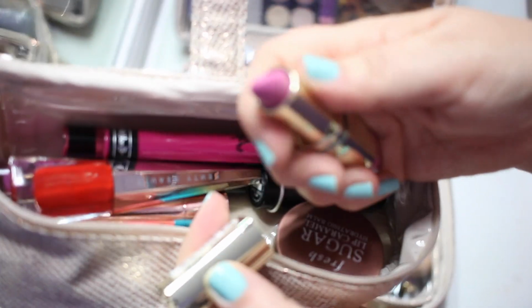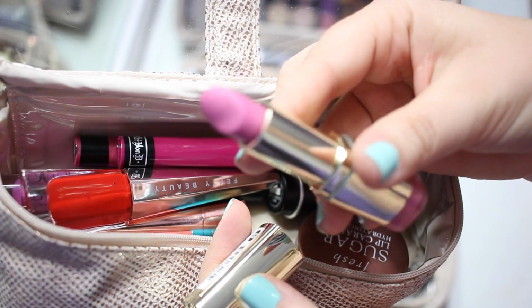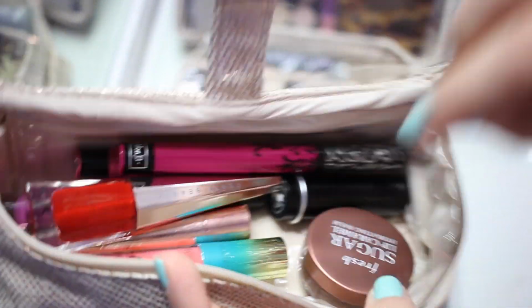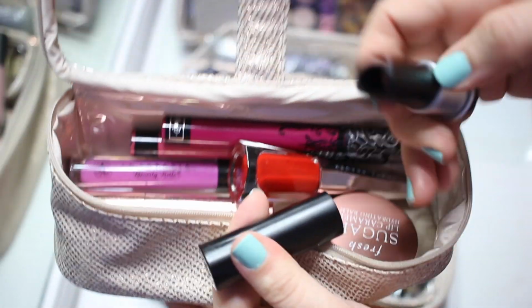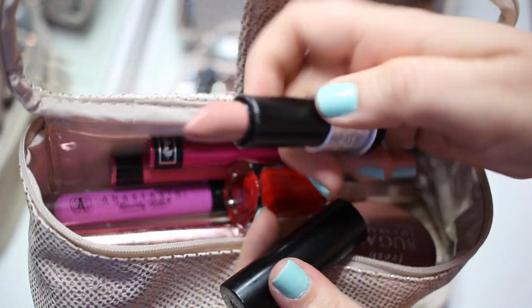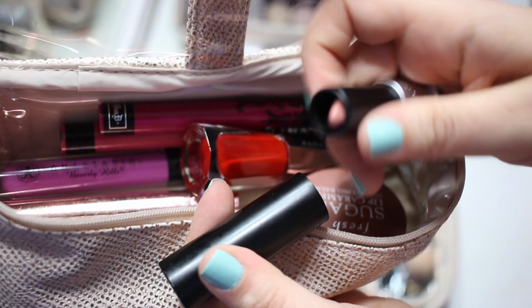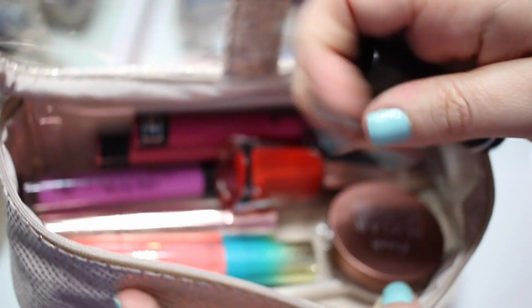From Milani, I'm taking this Blissful shade. This is one of the matte lipsticks. It's one of the ones that I love the most from that line. From Makeup Forever, I am taking this nude. This is a really beautiful nude that goes with everything. This shade, I think it's C104 if I remember correctly, because I can't really see the number.